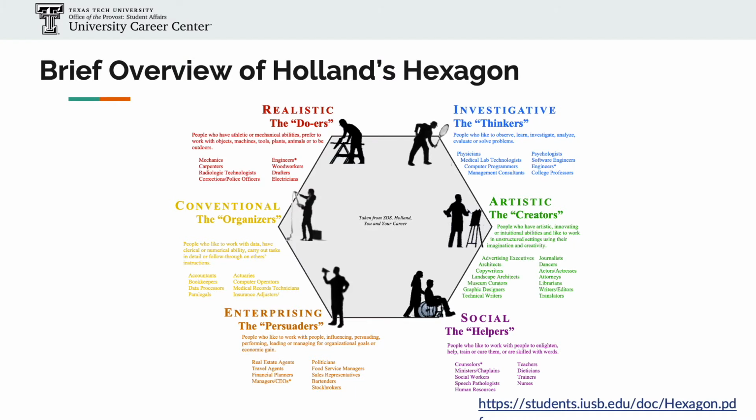Some of the results in the Focus are organized around Holland's hexagon, which includes 6 categories. John Holland, a well-known theorist within career counseling, divided the world of work into 6 categories that are shown in the slide here. These categories can also apply to an individual's personality. It is said that we're more likely to be satisfied by a work environment that corresponds with our personality. Holland's theory was that if we seek careers according to our interests, then we'll be happy in our work.